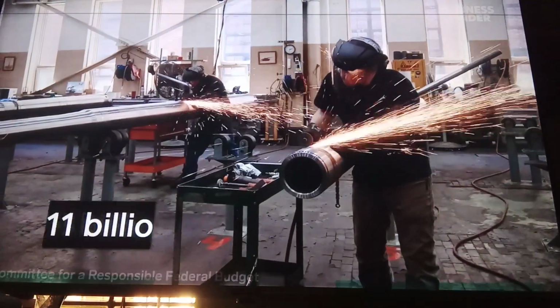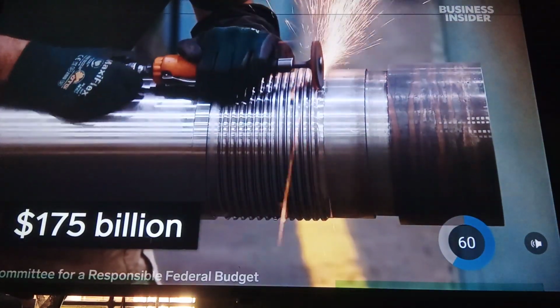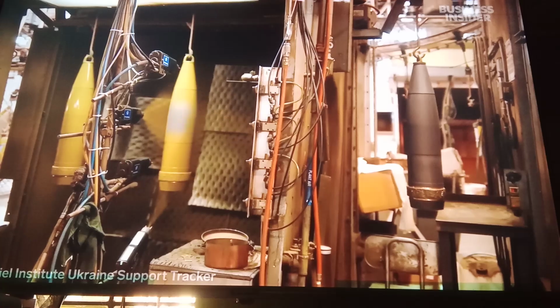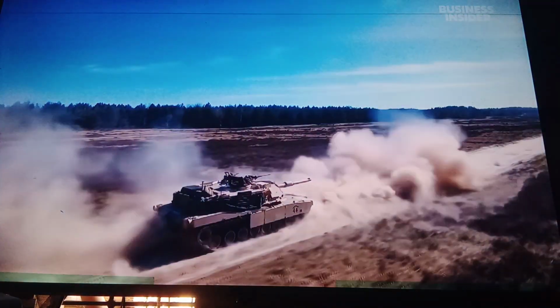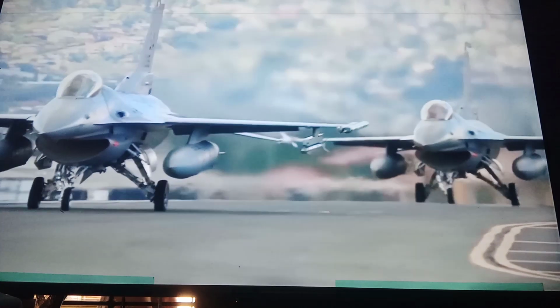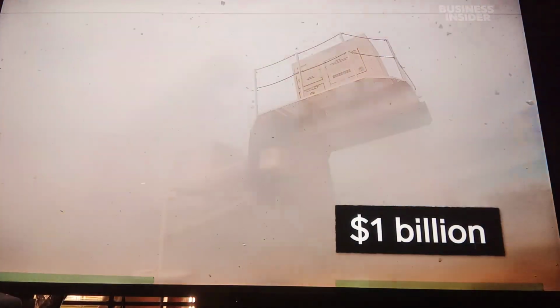America's pledged at least $175 billion to Ukraine since Russia invaded. That's more than the cost of the first 4 years of keeping American troops in Afghanistan. That includes military aid in the form of shells, tanks, rockets, cannons, anti-tank launchers, drones, and most recently, air support and missile defense systems worth $1 billion each.